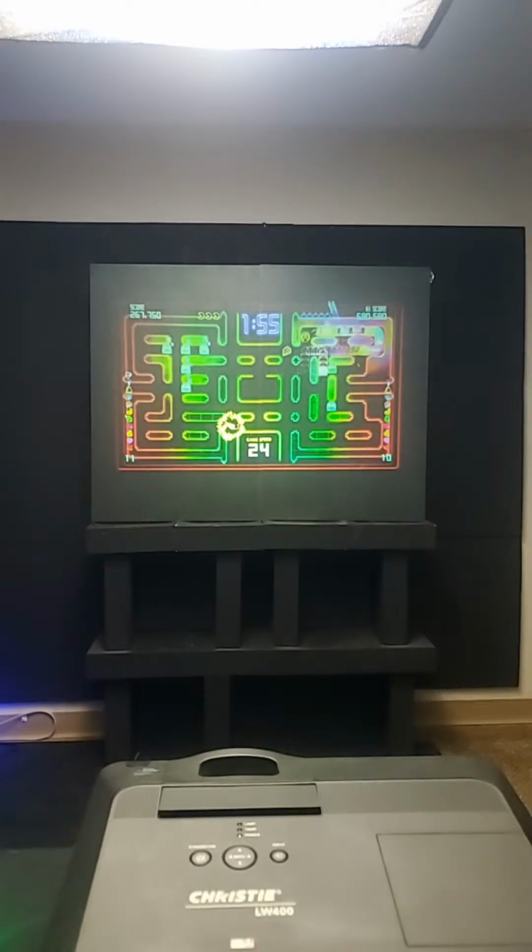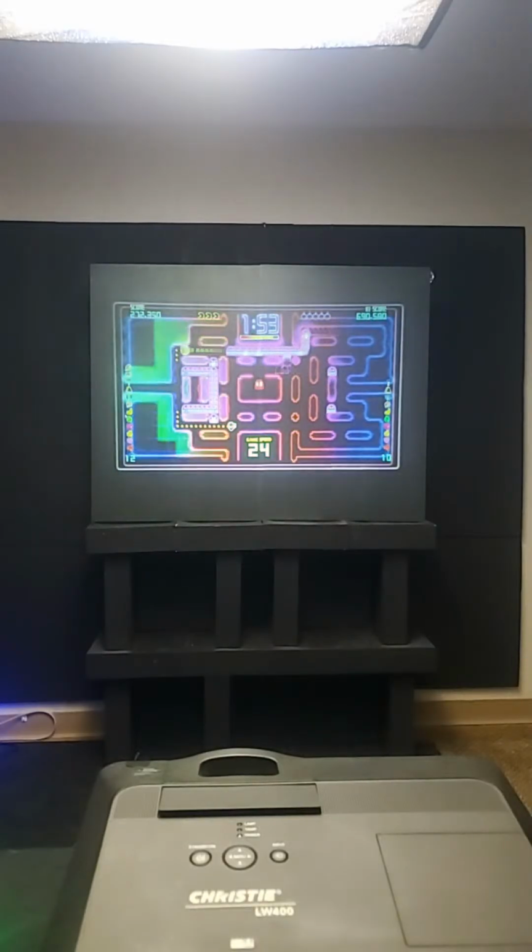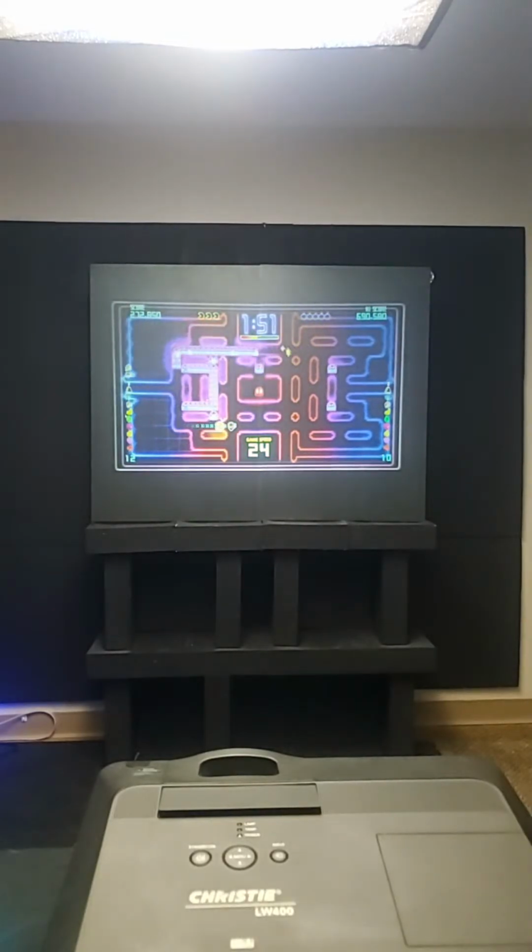I had to build me a customized Pac-Man gaming screen. I did want a motorized one, but I gotta build me one.